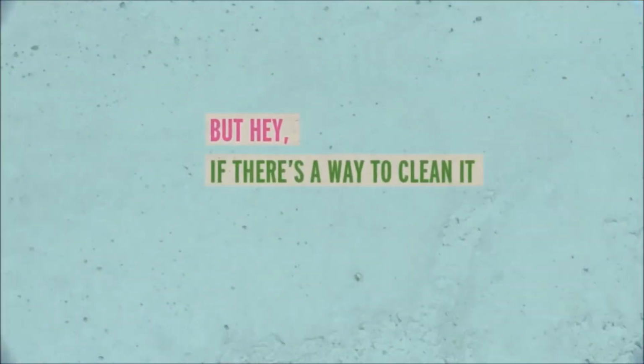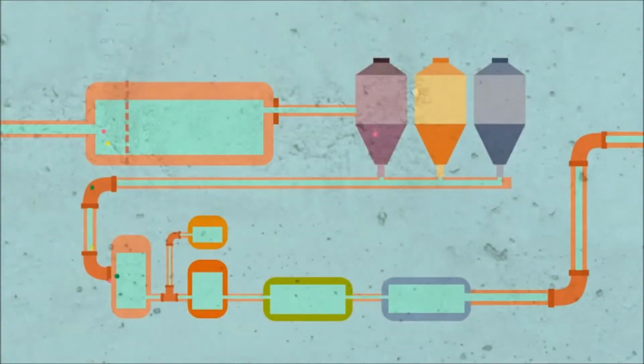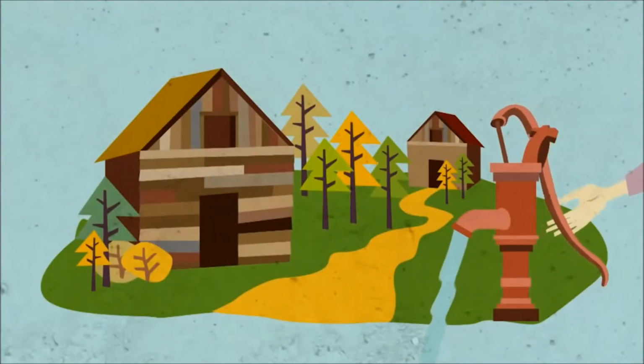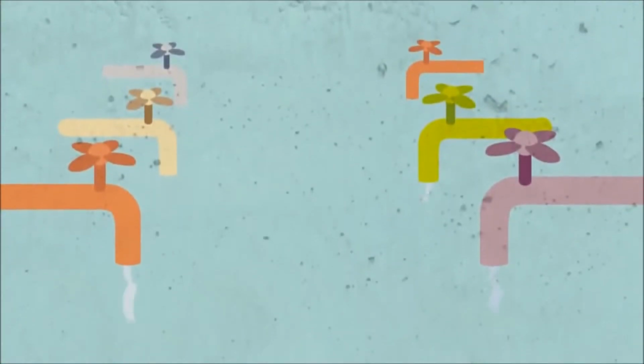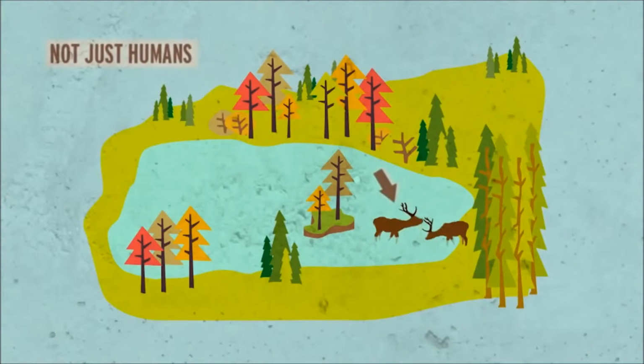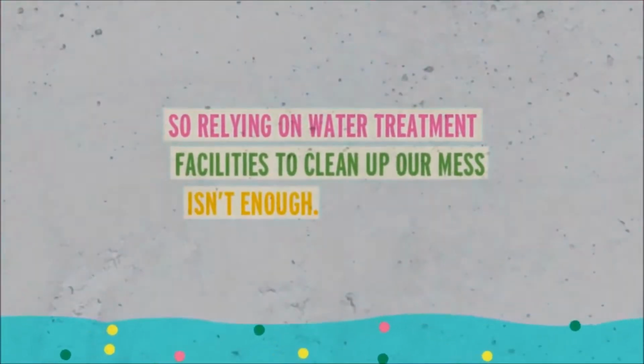But hey, if there's a way to clean it, why worry? Many pollutants like industrial chemicals are expensive or impossible to remove by filtration. In smaller, rural communities, a lot of people get their water straight from a well, meaning it's never treated. And it's not just humans that need access to clean source water, so relying on water treatment facilities to clean up our mess isn't enough.